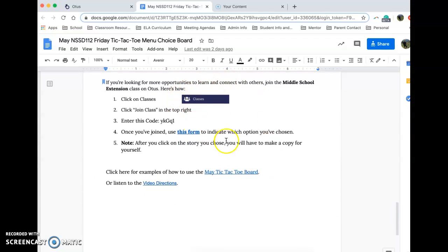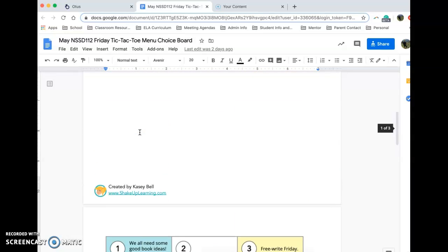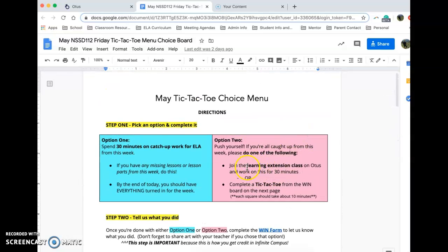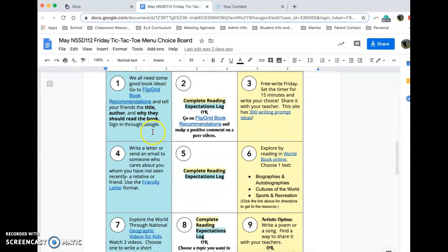this is how to join the middle school extension class on Otis. So it is on the bottom, the last page of this document. And that is the first part of this option. So that's one of the things you can do for option 2. The next part for option 2 would be to complete a tic-tac-toe in this tic-tac-toe box.